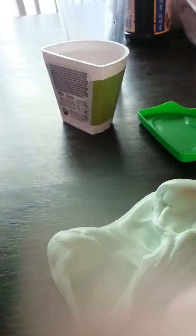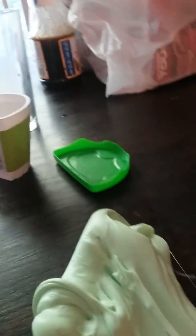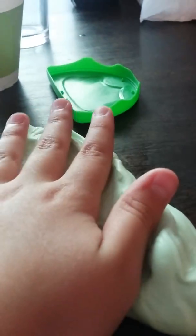Feel it. Really good. On the camera, apparently it looks blue, but it's actually a really light, pretty green. Now this one. Really good slime. Print time, so yeah, this is really good slime.